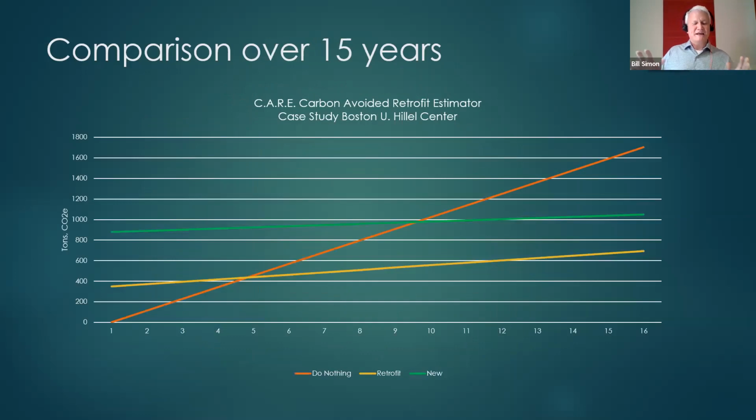So let's look at it a little differently. This graph goes back to the one where we looked at carbon emissions over time, but this is cumulative. Every year we keep putting out more carbon emissions and the graph goes up. Time is on the bottom axis. The vertical axis is carbon emissions. We have 3 lines: the do nothing case, the renovation case, and the new construction case. The do nothing is orange. You have 0 initial embodied carbon. It's all operating, and it has the steepest slope because it's putting out a lot more carbon dioxide due to the energy consumption of that building.